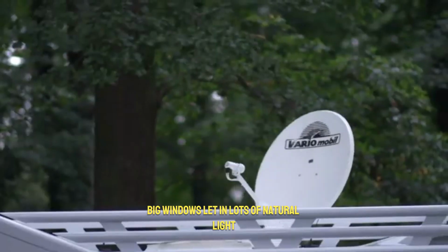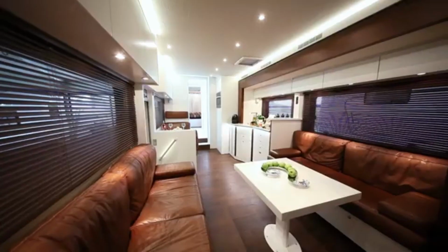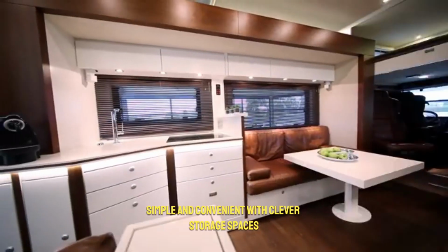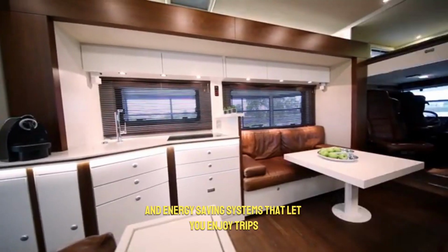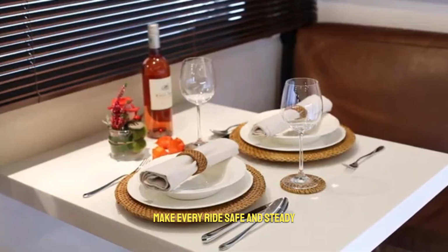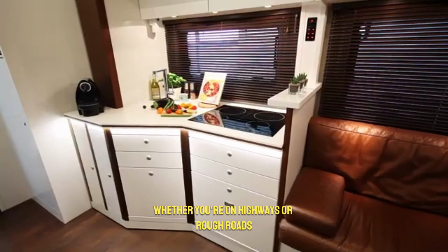Big windows let in lots of natural light and give you amazing views wherever you park. Every part of the Alcoven 1200 is designed to make life on the road simple and convenient, with clever storage spaces and energy-saving systems that let you enjoy trips even in remote locations. Its strong construction and smooth suspension make every ride safe and steady, whether you're on highways or rough roads.